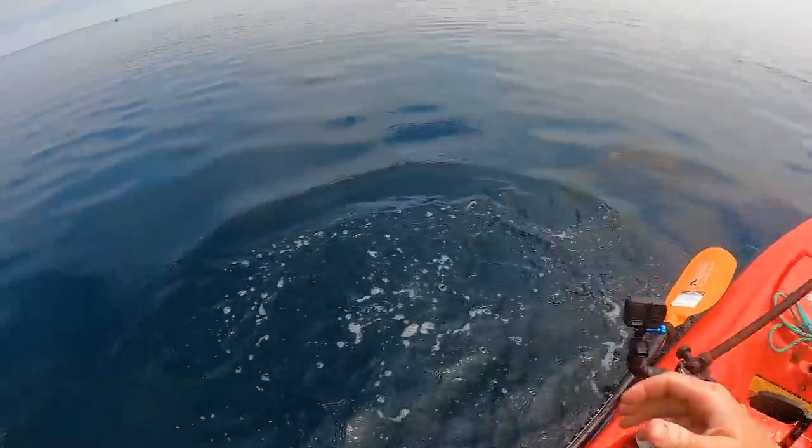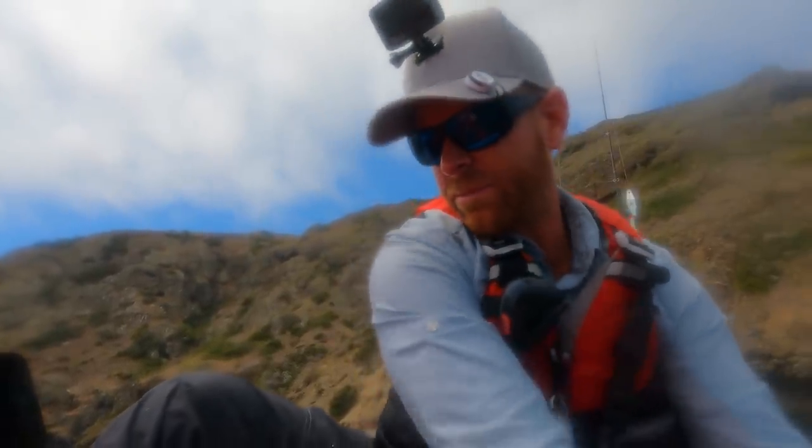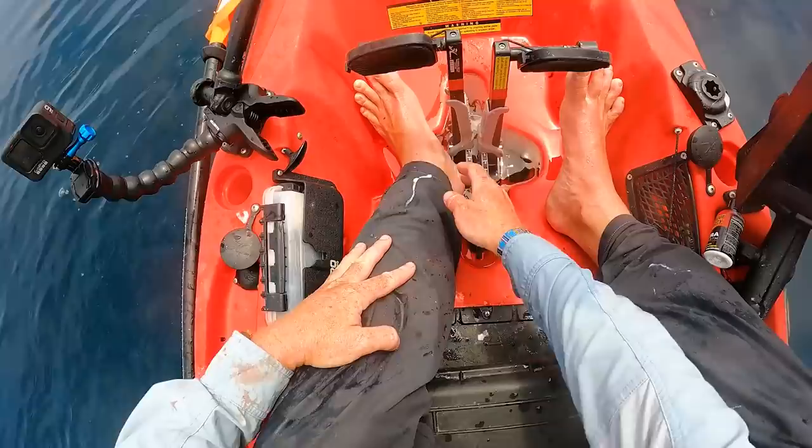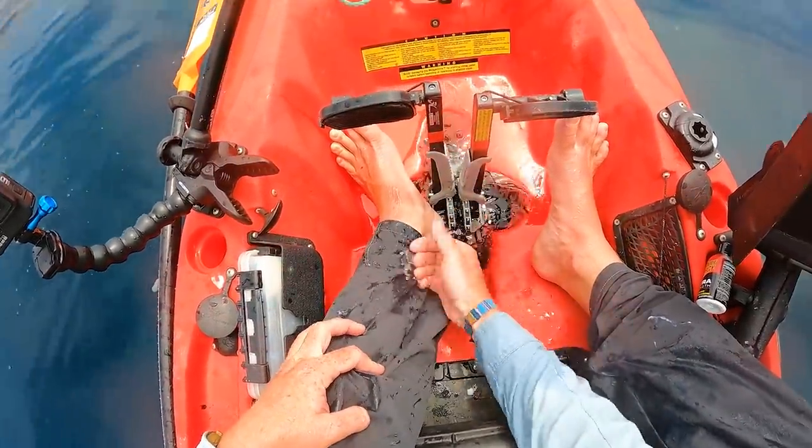And there he goes. Slimy bugger, could not hang on to him. Yeah, golly, slime all over me. Oh, and he might have done something else on me. I don't know what that is. I know what it looks like. Gross.